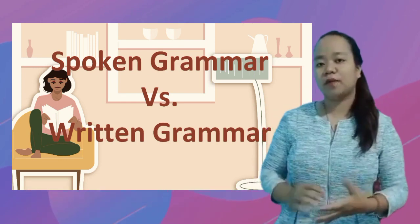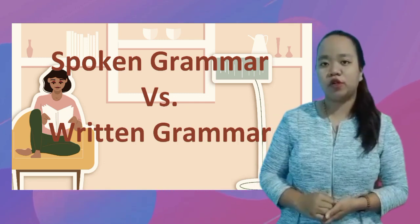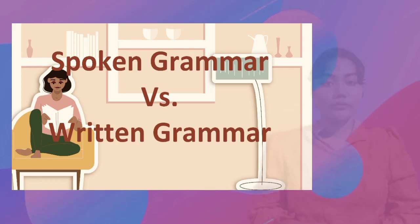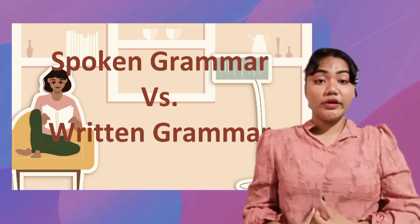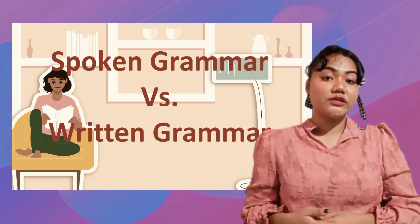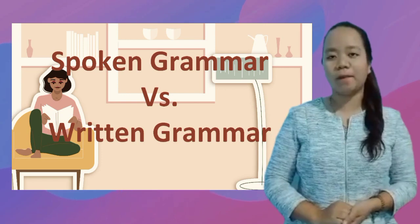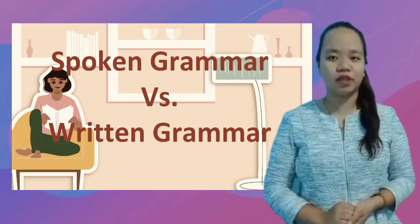Also, there are some grammatical structures that only exist in written grammar, making it more rigorous than spoken grammar. In addition, both spoken and written grammar are important in their own ways, and both are valuable in different contexts. Good communication skills often require a mastery of both spoken and written grammar.